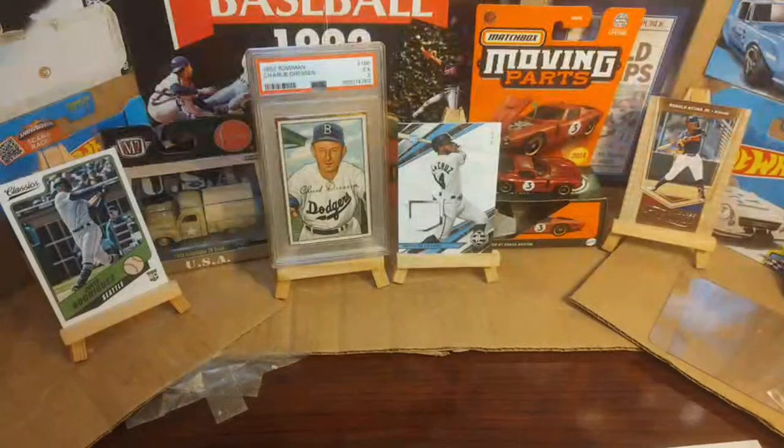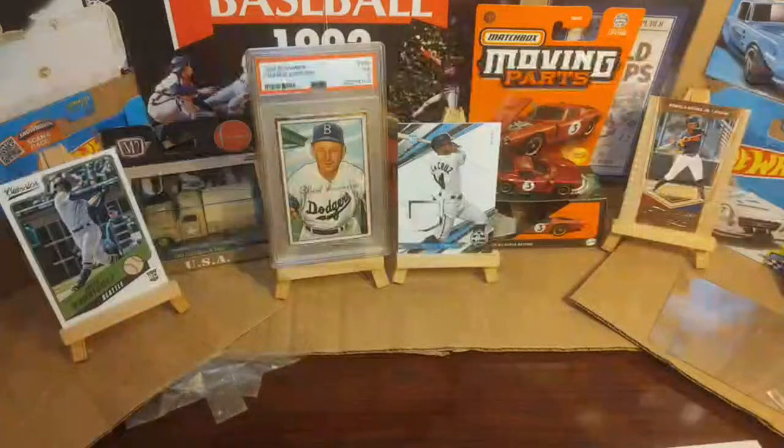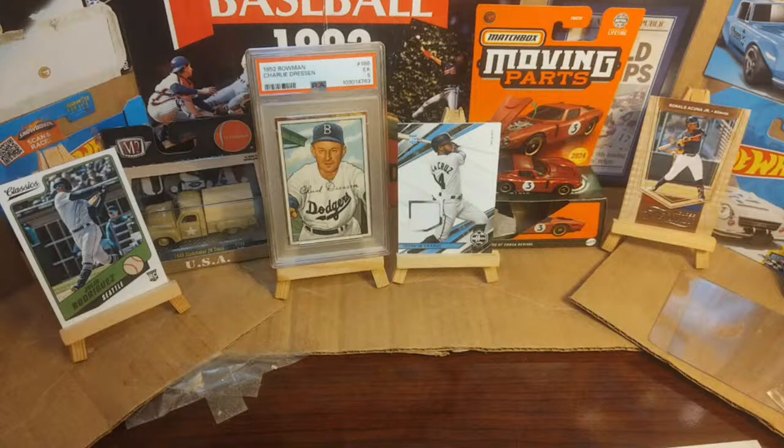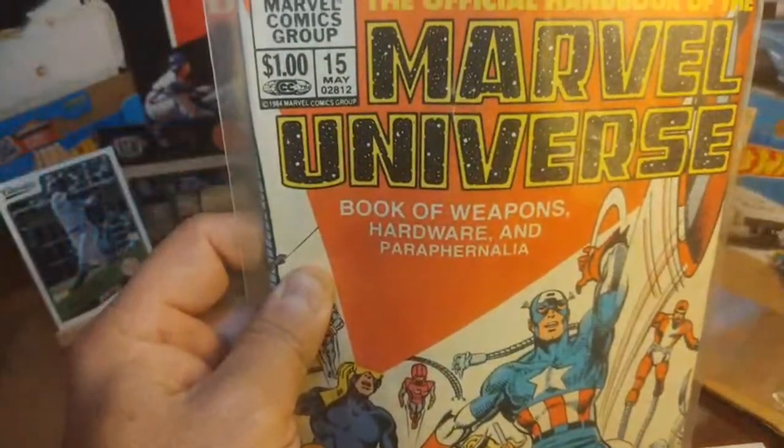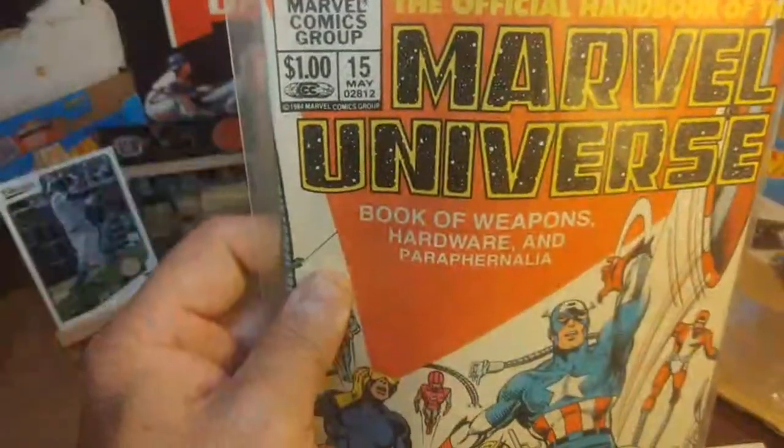The last book I want to take a look at is one I dug out specifically with a purpose. In 1986, actually, they did it earlier. I think the first time they did it was in 1983 or 84, maybe as early as 80 or 81, but it was the Official Handbook of the Marvel Universe. And then they did it again in 1986, and they did the deluxe version. And I have that one, every book. But this right here is the Official Handbook of the Marvel Universe, Book of Weapons, Hardware, and Paraphernalia.